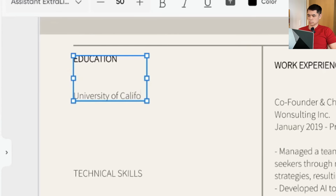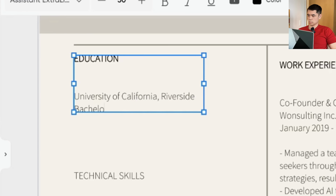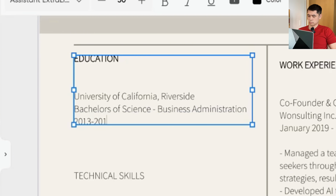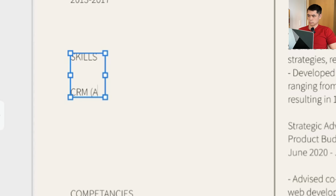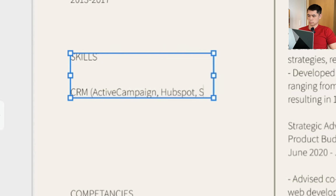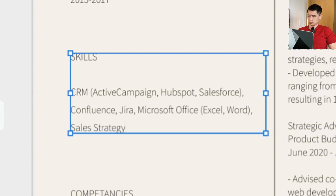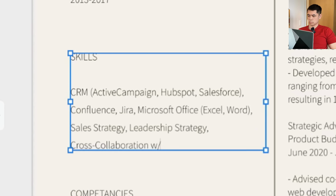Next up, your education and skills. Just click into the sections, type your degree, school name, and graduation year. If you didn't go to college, no worries. Just focus on your skills and certifications. Speaking of skills, this section is crucial. Instead of listing random words, include specific software or industry-relevant skills that match the job you're applying for. And don't forget soft skills. If teamwork, leadership, or problem-solving are key for your industry, make sure that they're highlighted.